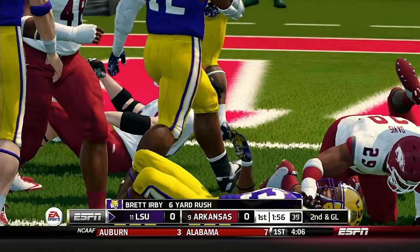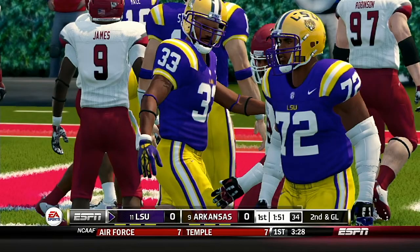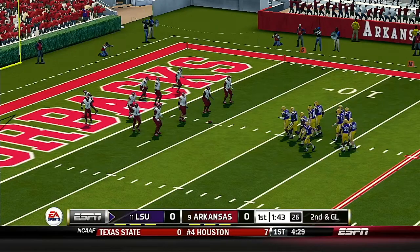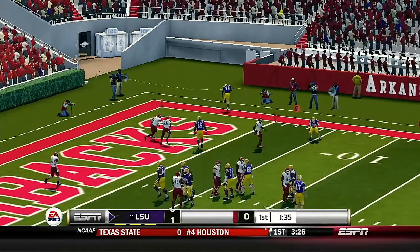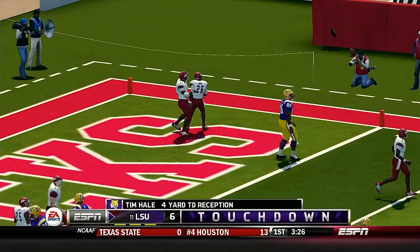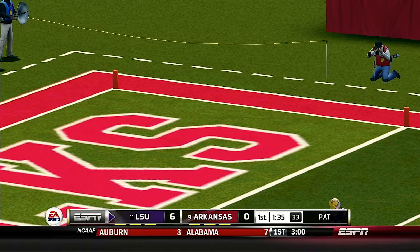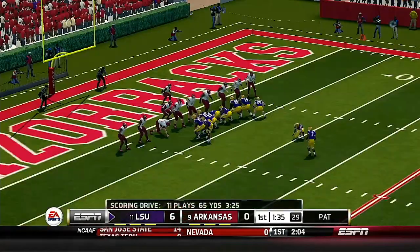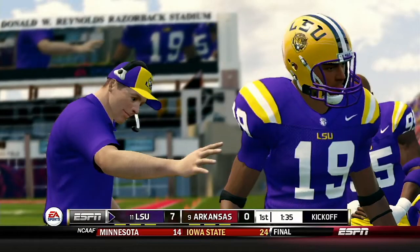Tackle after a decent pickup. Call it a gain of 6 yards. That brings up second and goal. Here's the 11th play of the drive. Quickly, the tight end, touchdown. And he adds the extra point. An 11-play, 70-yard drive, and it results in a touchdown.